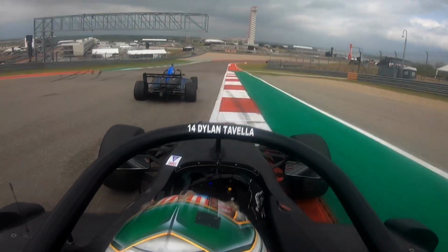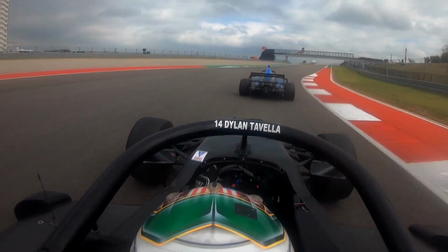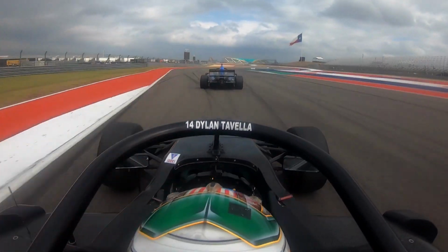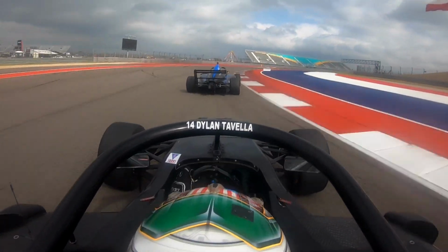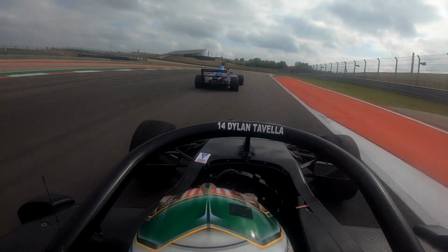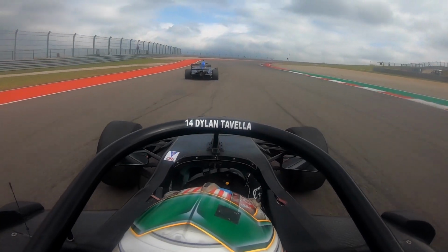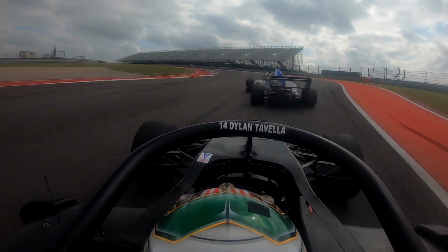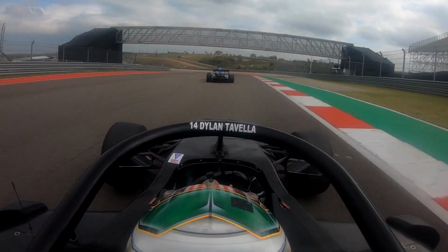Tavella all over the back of our leader as they exit turn number 1. Hyman just can't get that lead and be comfortable with it. He is coming under increasing pressure right away, as after making the pass, Tavella is able to get right back on his gearbox. You can see Hyman's car getting a little squirrely through the S's. Up the hill they come.